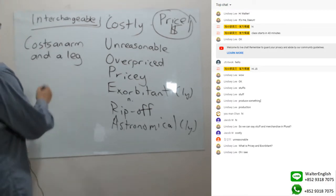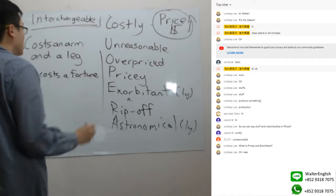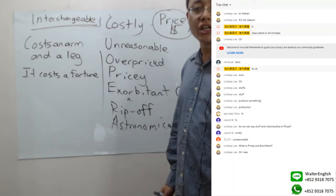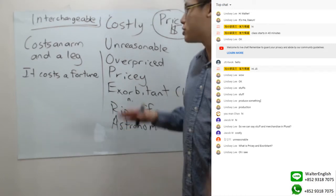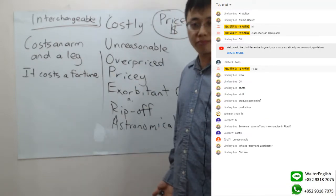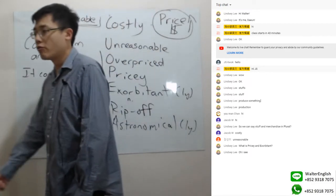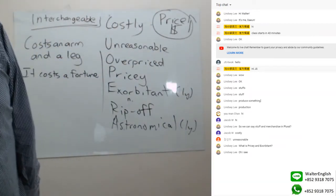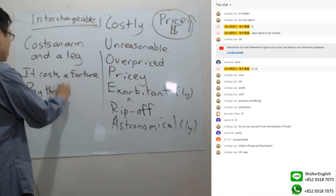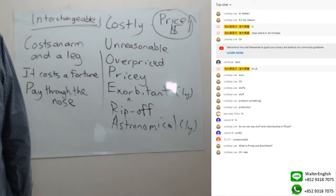You can say something like, it costs a fortune. So fortune can mean luck. In this sentence, though, fortune means wealth, money. So if you say it costs a fortune, it means something costs a lot of money. Going to Disneyland costs a fortune. Very good way to describe it. Now, you can also pay through the nose. So, if you pay through the nose, it just means it's expensive.